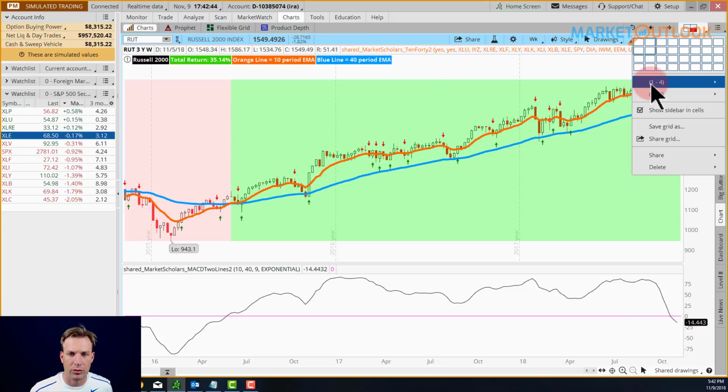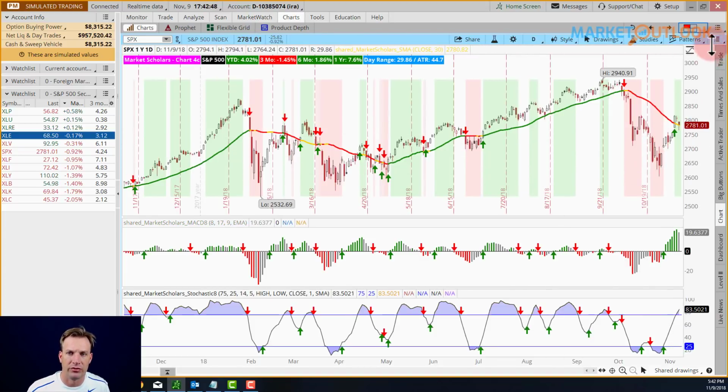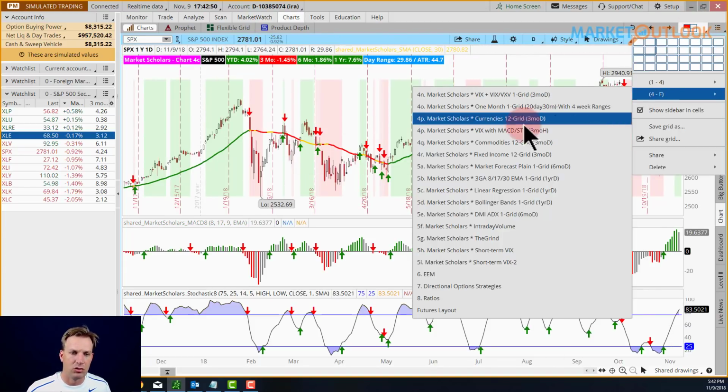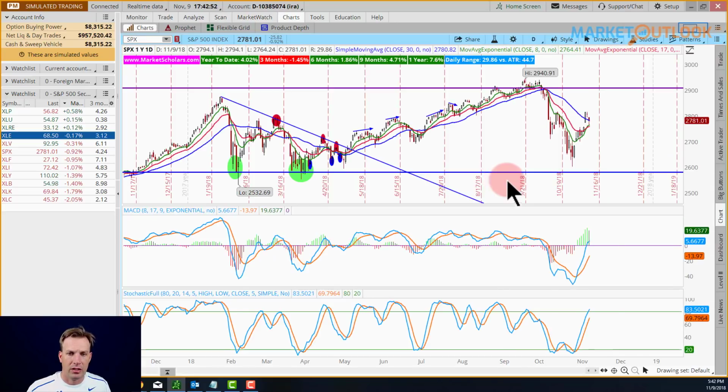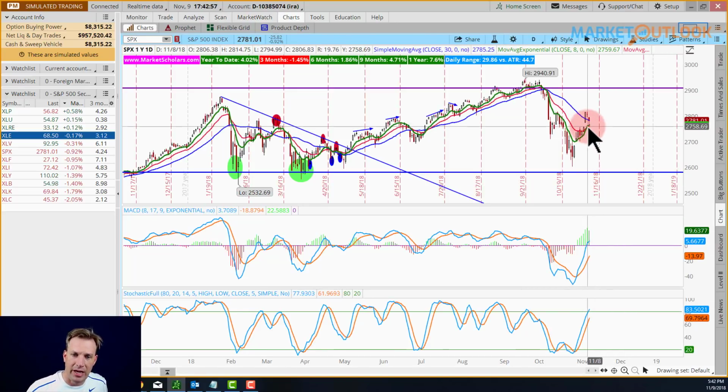Let's take a look at the 3 green arrow chart for the S&P 500. You see we got 3 green arrows still. When you look at the 2-line version of that chart, you'll see that we pulled back down to the 8-day moving average, which is now crossed above the 17-day.